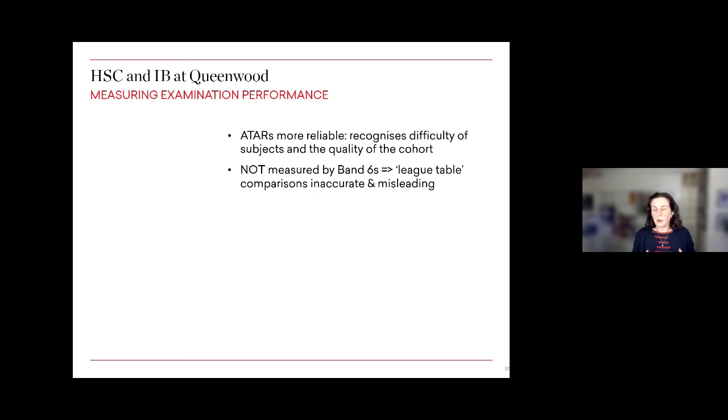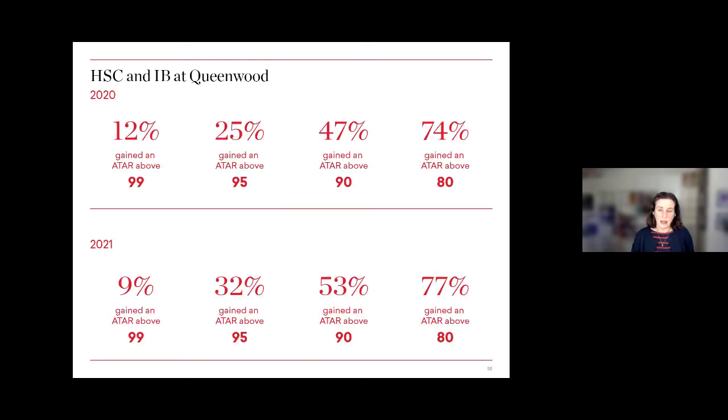So if we were a school that wanted to game those tables, what would you do? You would push able students into unsuitably easy courses in order to maximise your A grades, and we would look fantastic. And that would be absolutely at the expense of the girls' education. So those tables just irritate me no end. They are inaccurate and misleading. If you're going to compare things, you really need to look at the ATARs. And we are very proud of our results.